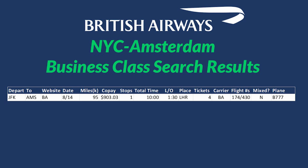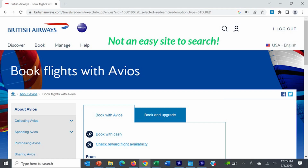I did look at other days, and this is the best rate that we could get for flights on British Airways. The site is rather cumbersome. It gives a lot of error messages, and it is fairly slow. Other than that, I loved it.